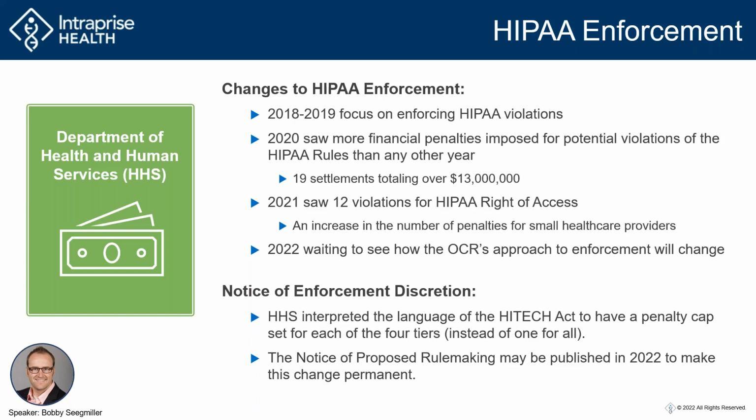2018 and 19, it was interesting, a lot of focus on enforcing these HIPAA violations, and then 2020 sets in. There was 13 million in fines, and this is what is public record. I'm sure there were more, but according to HHS, in 2020 we had 19 settlements at around 13 million. In 2021 we saw a drastic increase in the number of penalties for small healthcare providers. Well, what does that mean? Typically, in the past, it was 500 or more employees.